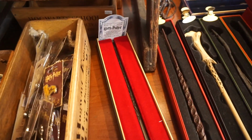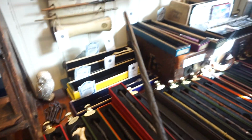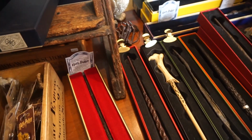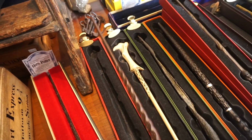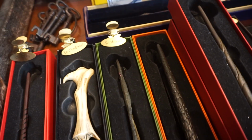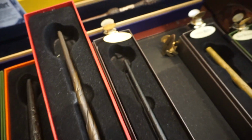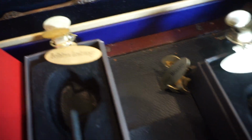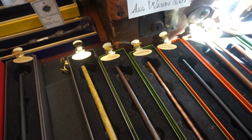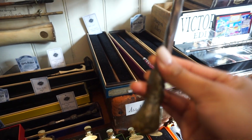This is Harry Potter's wand. Oh, it's kind of heavy. Cho Chang's wand, Lord Voldemort's wand, Grindelwald, Bellatrix, whatever. Oh, Malfoy's wand. Wingardium Leviosa. Ron Weasley's wand.